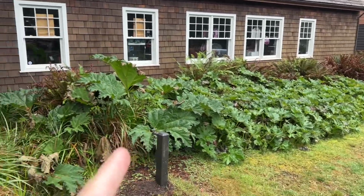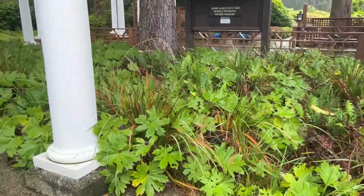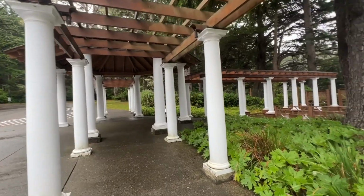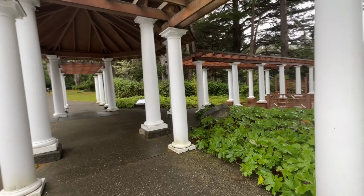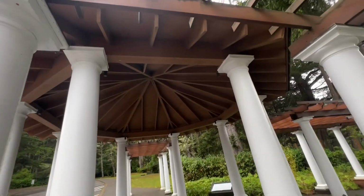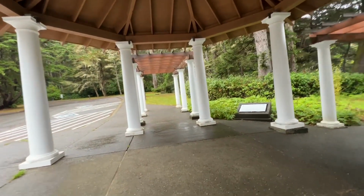Stuff is. Genera. Carex. More of this stuff. These, like, fancy Grecian... It's Greek or Roman? Either one. I don't know. It's like walking into a temple of some kind.